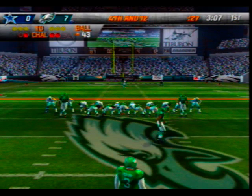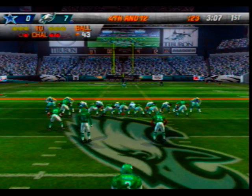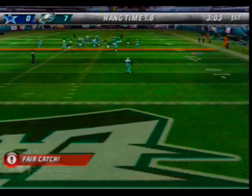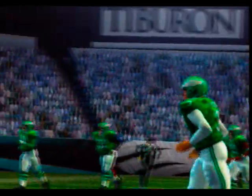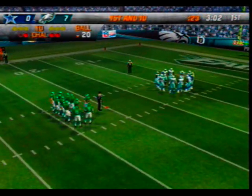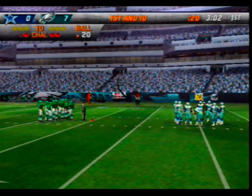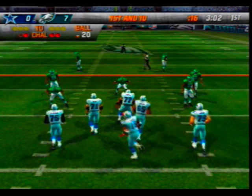Number three would like to place this one inside the 10. Fair catch. It's still very early, but this is one of those spots where you'd like to be able to respond and put the ball in the end zone. Ball on their own 20. Ball on the 20-yard line.